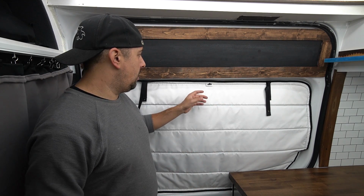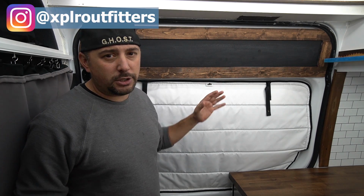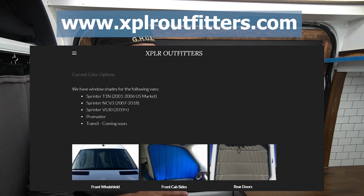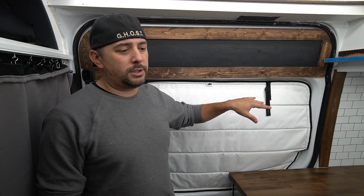I have these window covers, window shades, window treatments, whatever you want to call them. That's what these are right here. I bought mine through a company called Explorer Outfitters, and it's actually spelled a little differently, but I'll put their Instagram handle up in the section up here, as well as down below. I'm not getting any kickbacks from them. I did not get these for free. I paid for these. The reason I went with that company, because there's a whole bunch of companies that make these, right? The reason I went with them was a couple different.